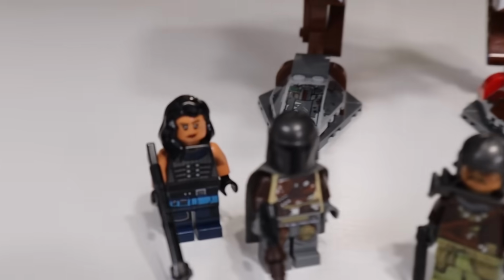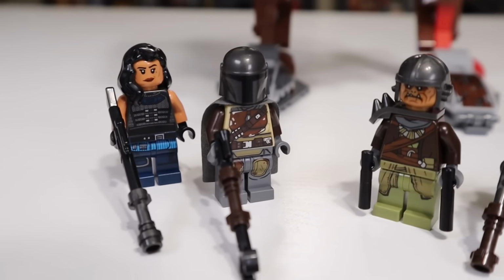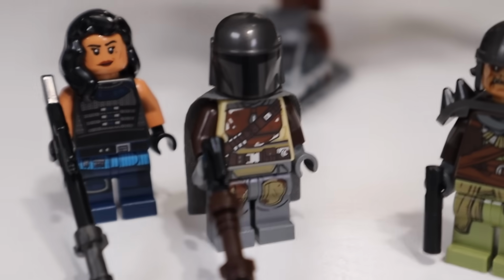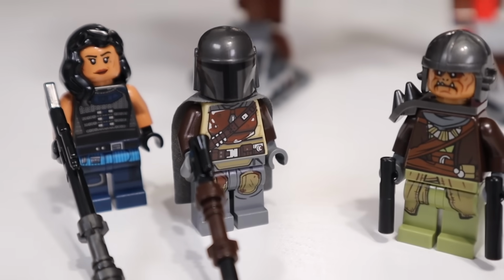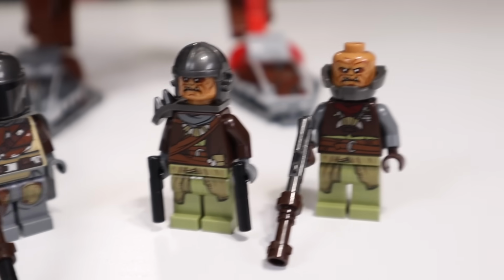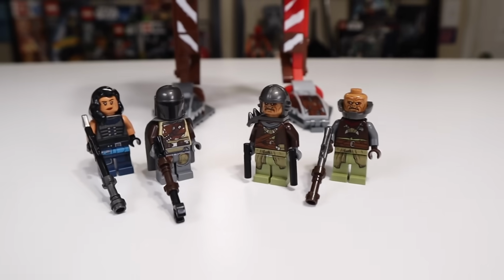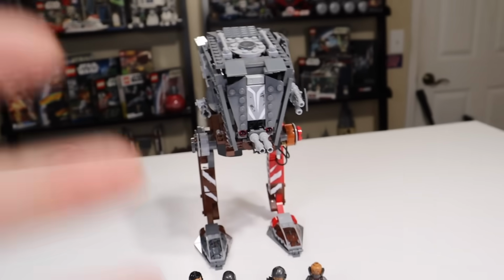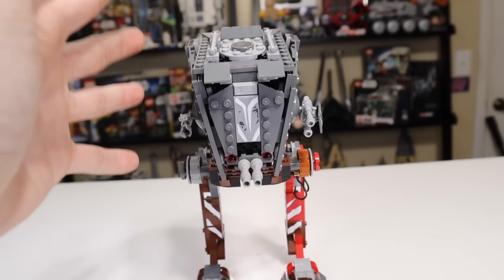Then you get the Cara Dune minifigure, the only Cara Dune we've had so far. Of course, the original Mandalorian in non-Beskar armor there. It's nice looking for what it's supposed to be, but of course the Beskar armor, I think, looks much nicer. And then you have a pair of Plutonian Raiders, who are some ugly looking fellas on the right. So 4 figures in that $50 set, not too bad. And the ATST is really nice. I wish I could buy multiples of this. I wish there was more than one of it shown in the show.